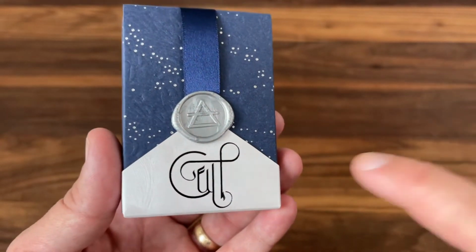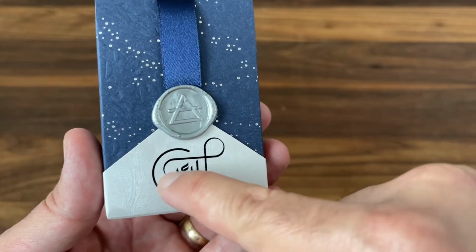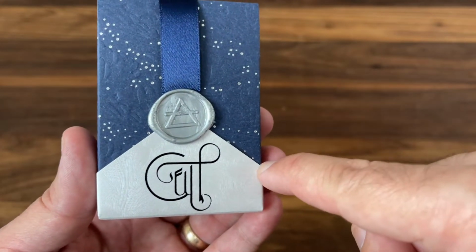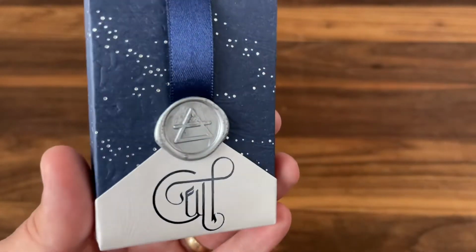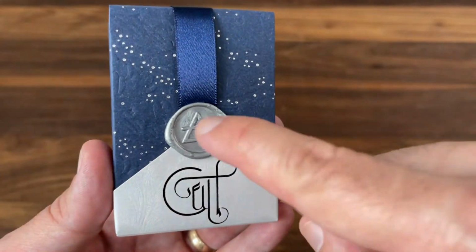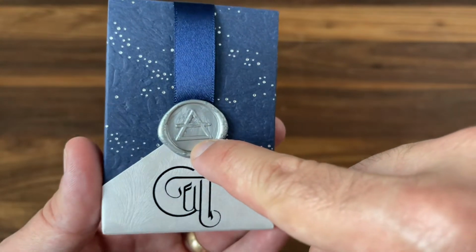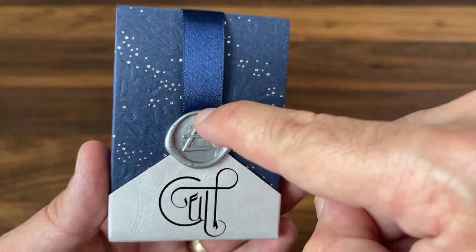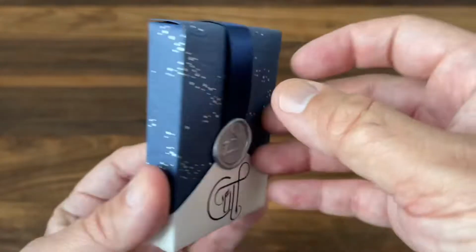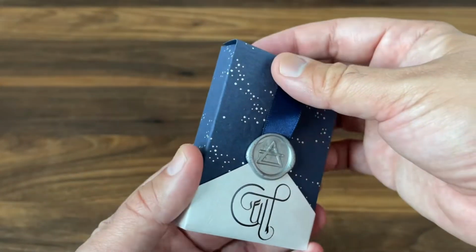And that embossing is just super impressive. The bottom has a stylized Cult written on there, a little bit hard to read, but has that super ornate script. And then the bottom sleeve is attached to the main tuck with this silver metallic wax seal. On the wax seal is the alchemical symbol for air, that triangle with a line through it. And then the other side of that seal is holding a blue ribbon in place that wraps over the top of the deck and sort of keeps it closed.